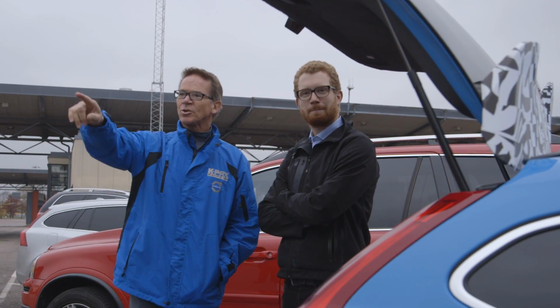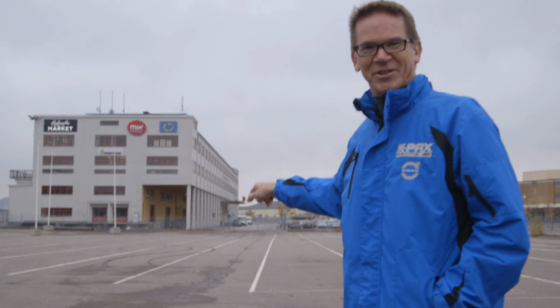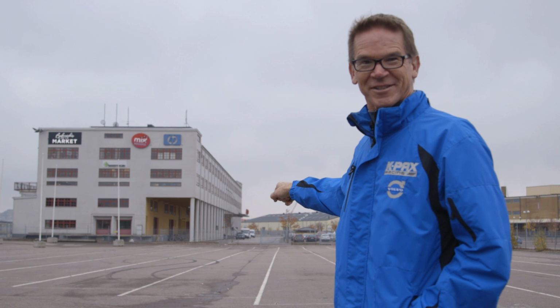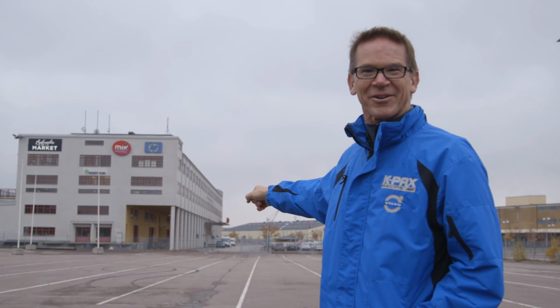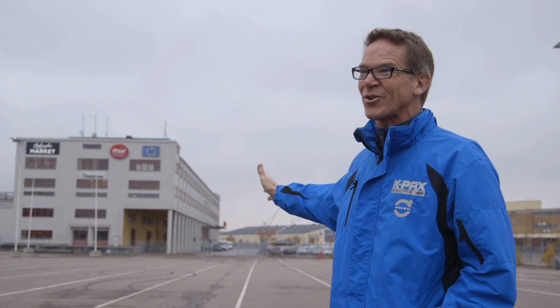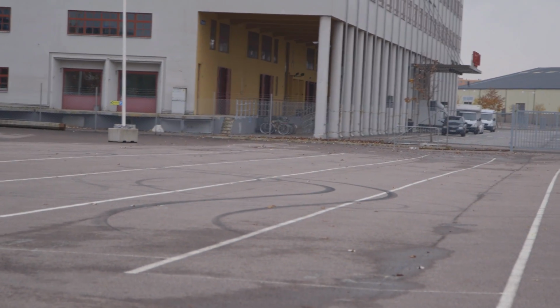I want to know who made these skid marks over here, because this reminds me a lot of driving in America. This is pretty cool. This reminds me of North Georgia. Let me tell you, probably somebody had a Camaro big block out here, or I don't know, maybe a Volvo with the turbo cranked up. This is going to be a fun place, I can tell by the tire tracks.